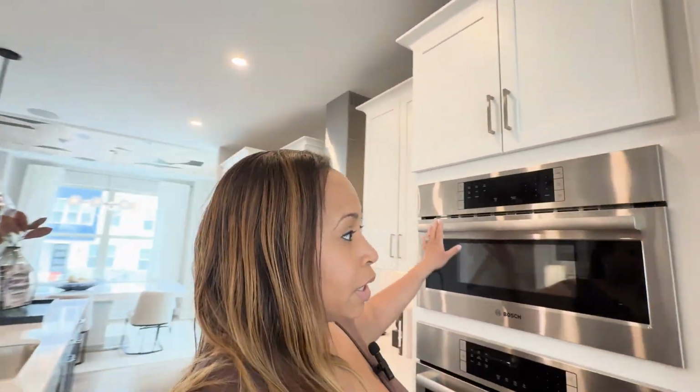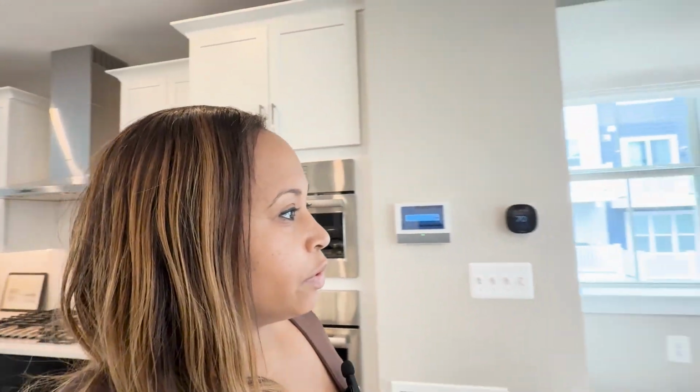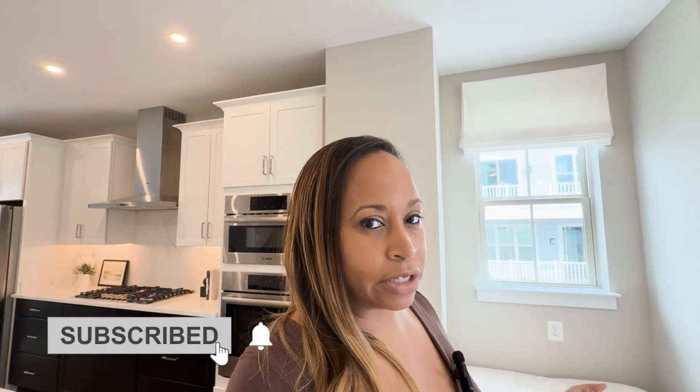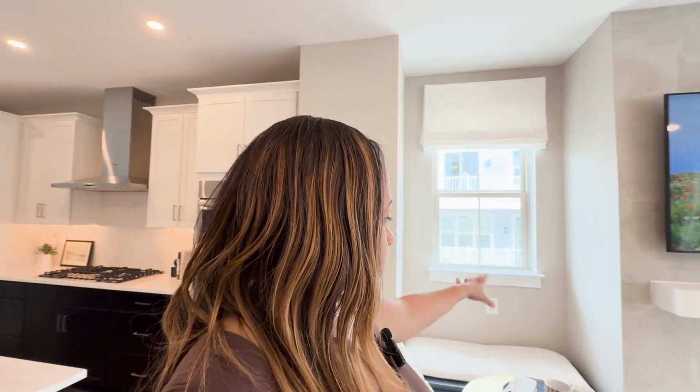Again, coming standard with your Bosch appliances, smart home. I mean, I love it too, even by the windows right here. Again, this is an end unit, so meaning there's only one neighbor on one side. So you have additional windows here. But even if this were what we call an interior unit, meaning you have neighbors on both sides, there's still enough windows on the front and back side of the house that you're not even going to notice that you're missing the side windows.